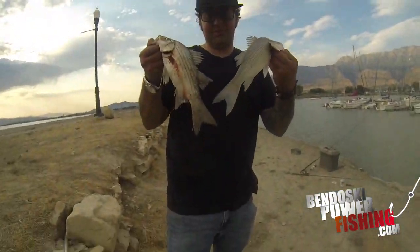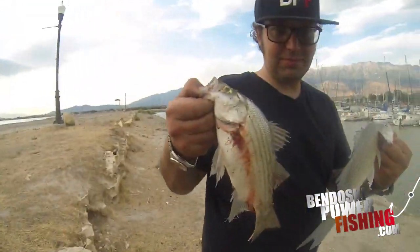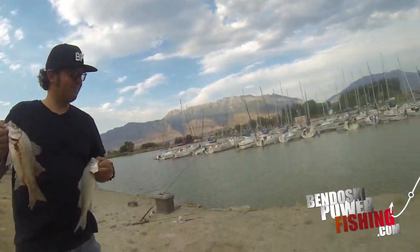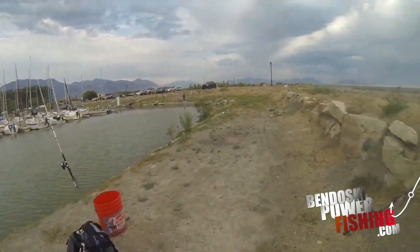Okay guys, this is Terrence. These are just 2. He's got another one in there. Booyah, check him out. That's a good sized white bass. We should probably measure that one. I'll get my other pole and then we'll measure it. So I gotta measure this cat anyway.